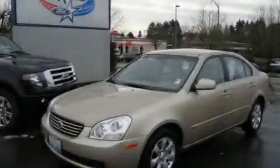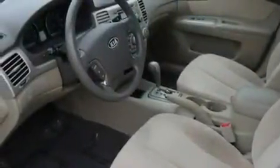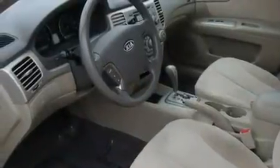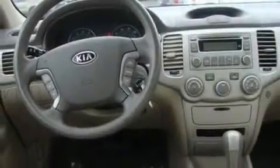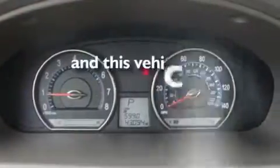This is a 2008 Kia Optima. It has a 2.7-liter six-cylinder engine and an automatic transmission. Its top features include fold-down rear seats, cruise control, steering wheel mounted controls, MP3 compatibility, alloy wheels, an anti-lock braking system, an auto-dimming rear view mirror, a rear window defroster, a CD player, and this vehicle has fewer than 43,000 miles on the odometer.